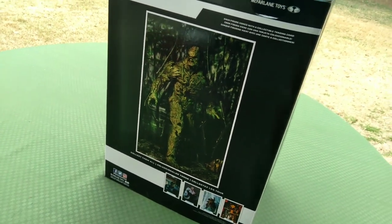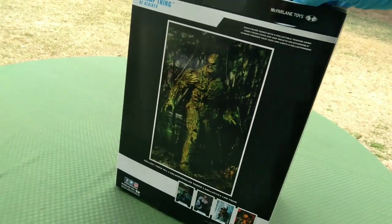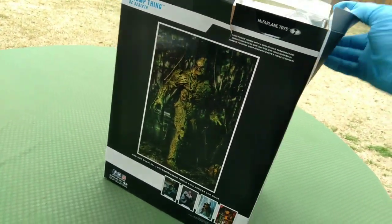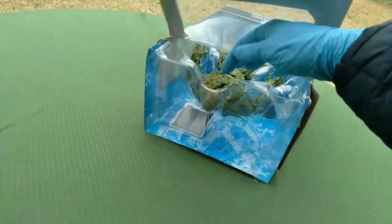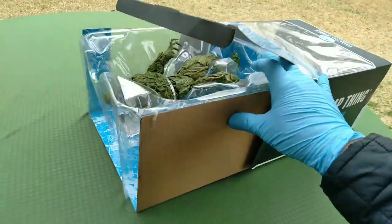Toy Insanity here. I got it! Swamp Thing DC Rebirth, McFarlane DC Multiverse Swamp Thing. I found it at retail. It's $40 at Target. Only one they had.